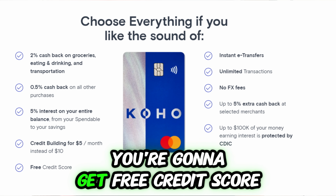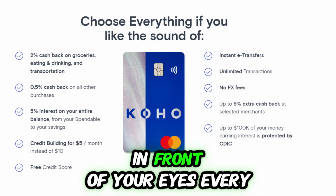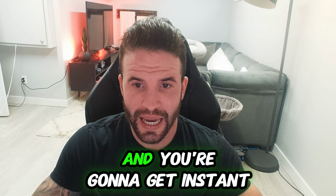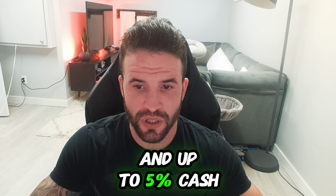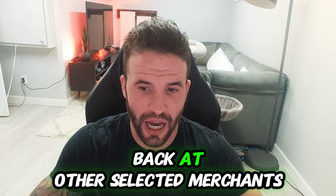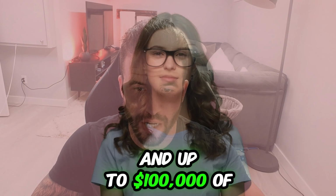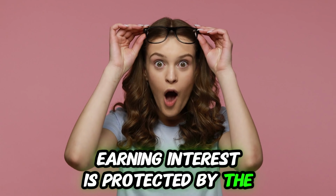You're going to get a free credit score so that you can see your credit grow in front of your eyes. Every single month they're going to give you an updated score, and you're going to get instant e-transfers, unlimited transactions, no foreign transaction fees, and up to 5% cash back at other selected merchants, and up to $100,000 of your money earning interest is protected by the CDIC.